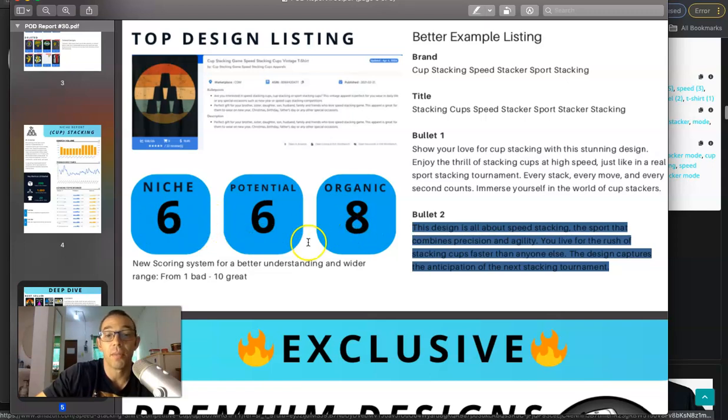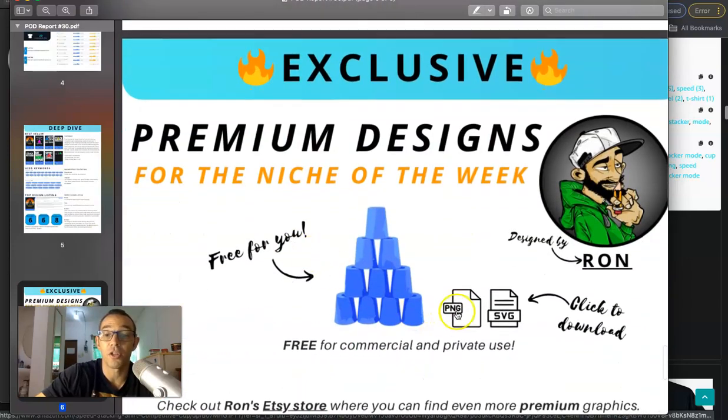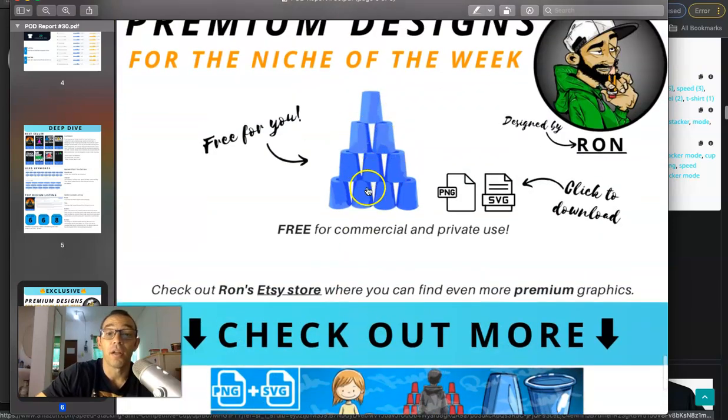Not the best. It's definitely low in competition. The only problem I see with this niche, I just don't know how much people are going to be searching for these type of t-shirts, but you just never know. It could be a great niche, maybe it's a flop, but you just have to test it basically, put out some designs. And then they always offer a little clip art that you can use. So this guy Ron, he makes this clip art. He also has an Etsy store if you want to check it out. But this is the clip art this week.